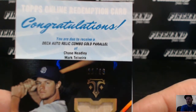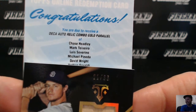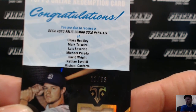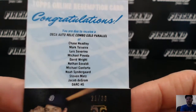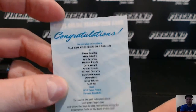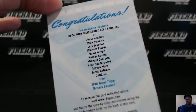Chase Headley, that's Yankees. Mark Teixeira, Yankees. Luis Severino, Yankees. Michael Pineda, Yankees. David Wright, Mets. Nathan Eovaldi, Yankees. Michael Conforto, Mets. Syndergaard Mets, Matt's Mets, DeGrom Mets. There you go. So it's half Mets, half Yankees, 10 auto book. Deck of Boner Jams. Baseball 016 with Yankees and DJ Tricky with the Mets. Oh, yeah, there's those Mets, DJ Tricky.